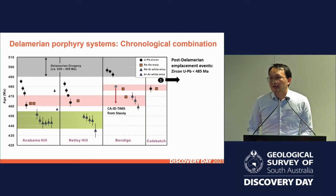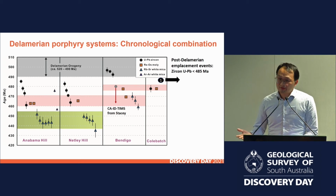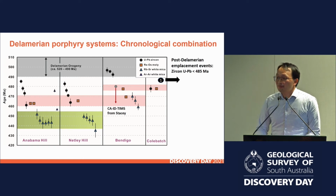So the uranium-lead zircon ages show that those intrusive rocks associated with the sulfide mineralization were emplaced after the Delamerian Orogeny, almost all younger than 485 million years, except some ages from the Bendigo prospect.